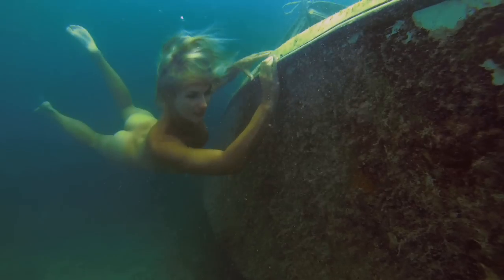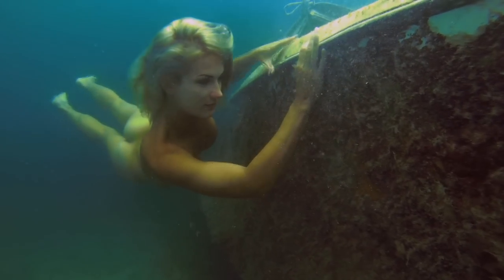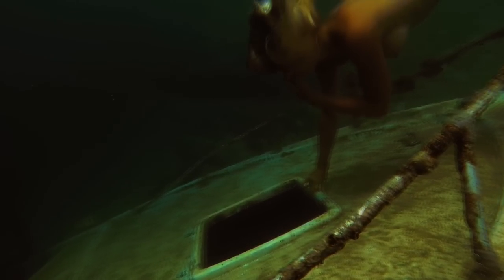So that was almost 100 feet around the boat, 50 feet, 26, 26, and maybe down at 35 feet deep. So that was a tough shot.